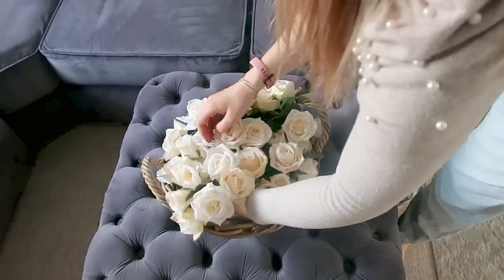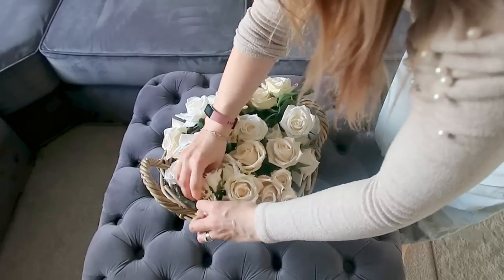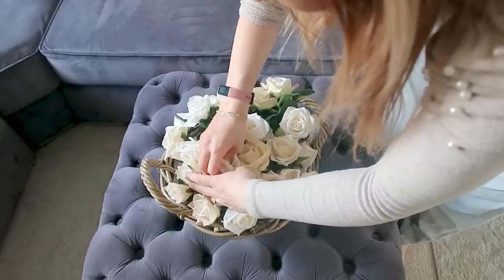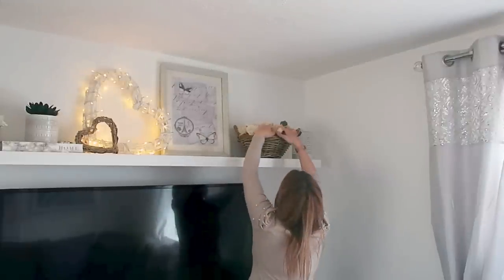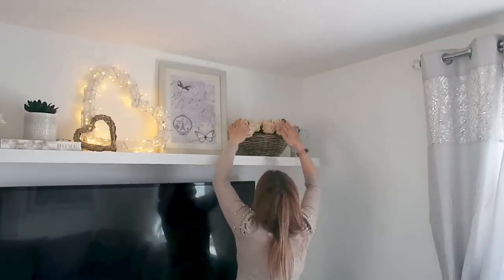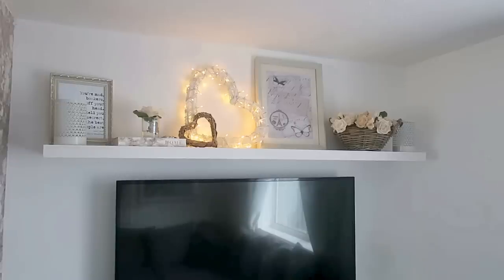One more. What do we think? Do we think this is gonna look nah? I don't want it to look like it's really dated and old-fashioned, but it just felt like it needed something in it. Your opinions below. I think I'm gonna leave it like that for now. Let me know what you think. I'm not 100% sure. I might actually put some of my string lights in those flowers as well.